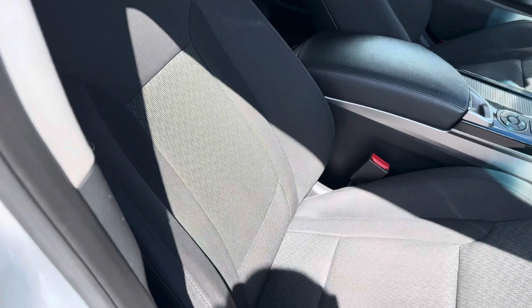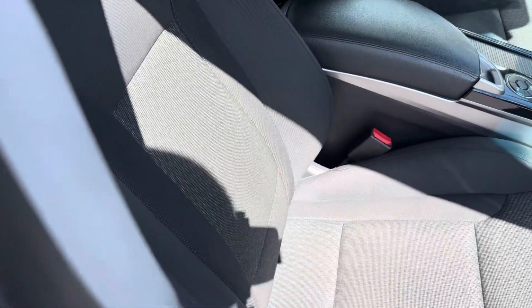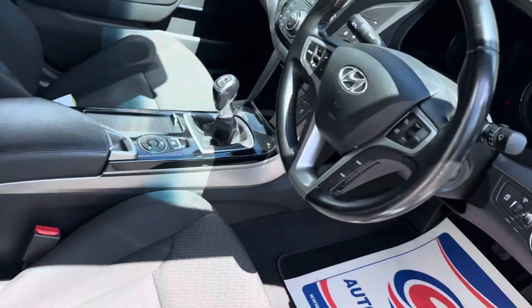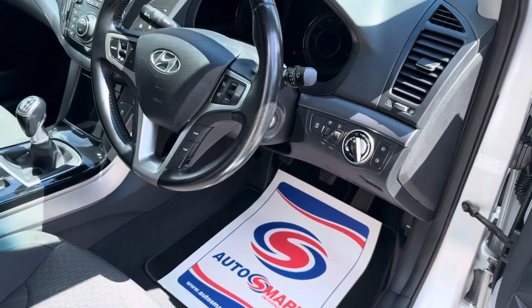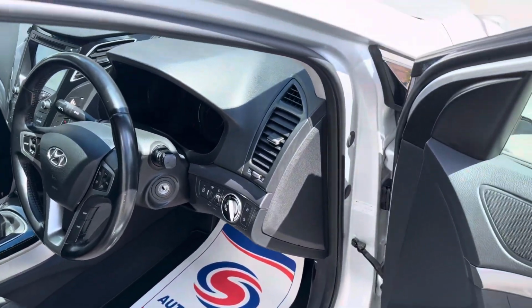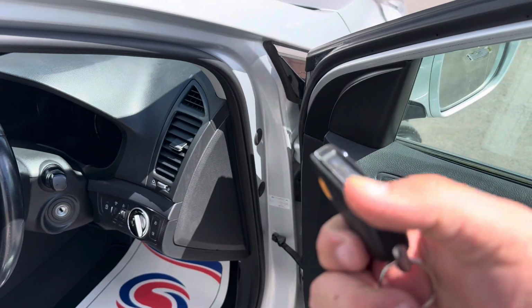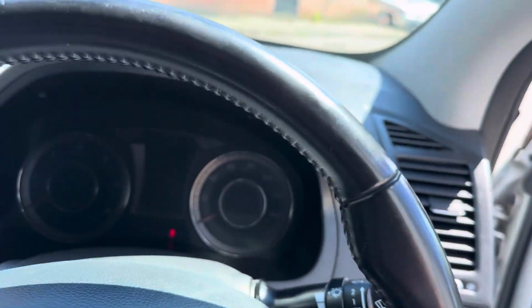I don't know if you can tell now, but the lumbar support is already engaged because I drove the car for a little bit, and yeah, I absolutely love lumbar support. I don't think I could live without lumbar support anymore, to be honest, because it's just killing your back. Some of these seats are so badly built, it's unbelievable. Comes with two keys, normal regular style key. Let's just jump inside.